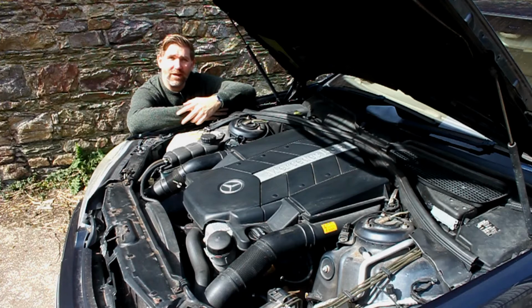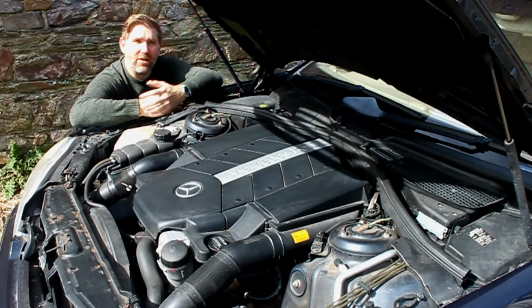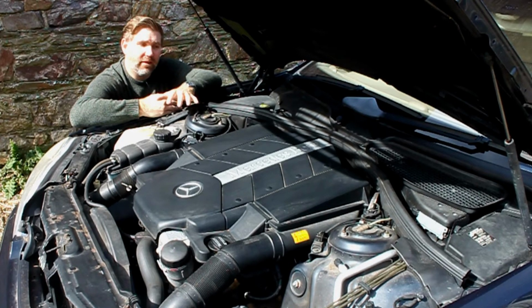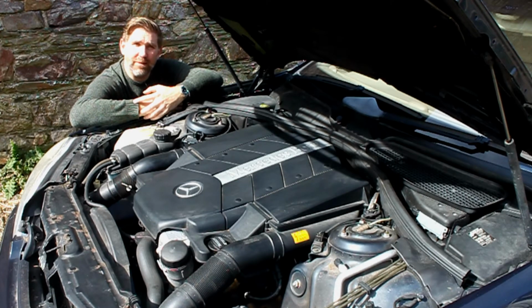and will go on to be produced until 2005. There's a vast range of engine options available with the car, starting with the diesels. A 6 and an 8-cylinder diesel was available, and the petrols, you can have a V6, a V8 or a V12. This car is the 4.3 litre V8 with the 5-speed automatic gearbox.